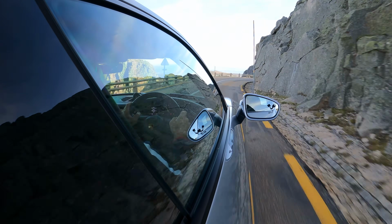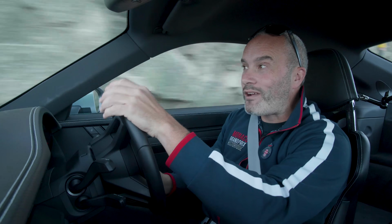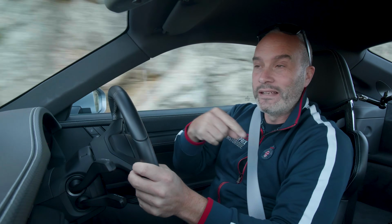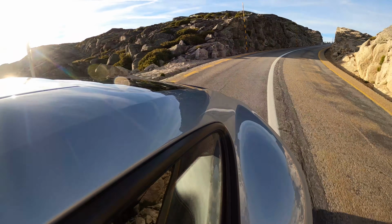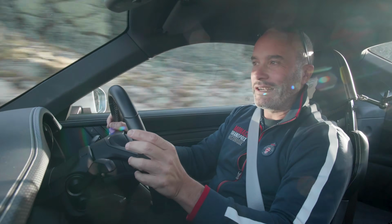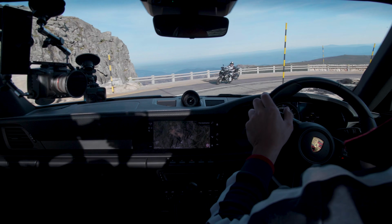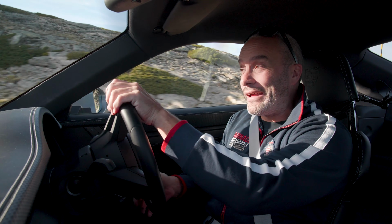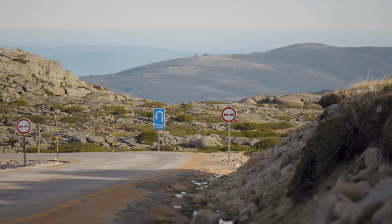Although this Touring is my absolute dream car, I'd never actually driven one until Porsche GB threw me the keys to this one last week. And there's a saying, never meet your hero, so I was always a little bit anxious about actually driving this car, just in case it didn't live up to my very high expectations.